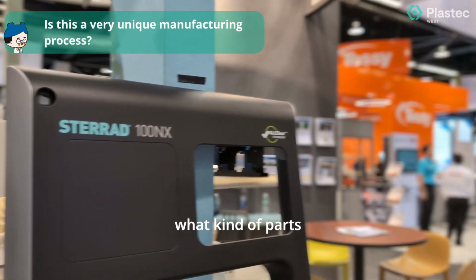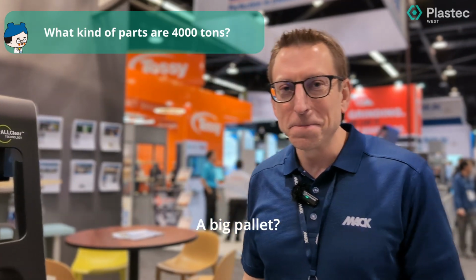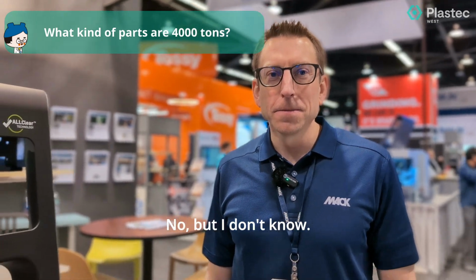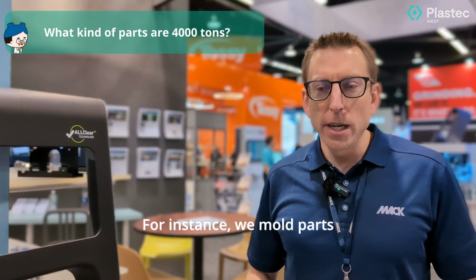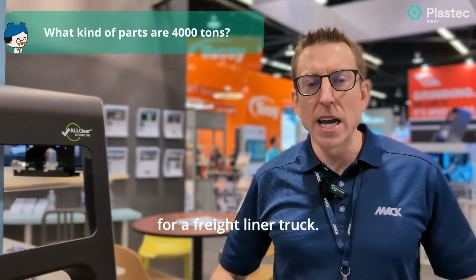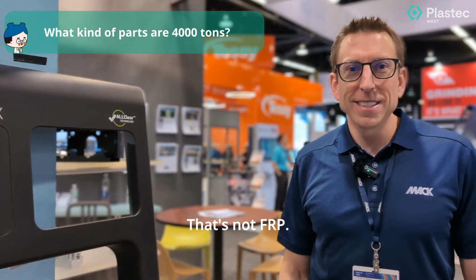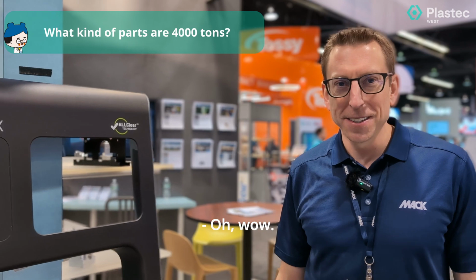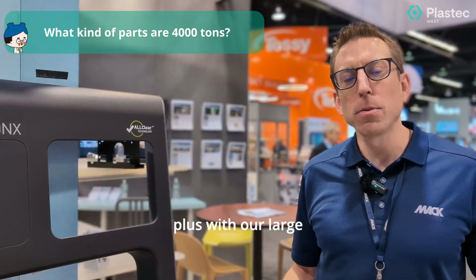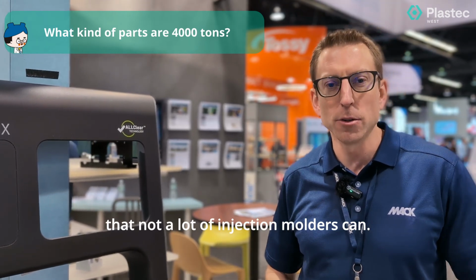I'm just curious, what kind of parts do you make for 4,000 tons? Yeah, we can mold some really large parts. For instance, we mold parts for Freightliner trucks, so bumpers, and golf cart canopies. That's not FRP? I thought it was like a fiber reinforced plastic. Not in all situations, correct. Using some of our technologies, plus our large injection molding machines, it allows us to mold parts that not a lot of injection molders can.